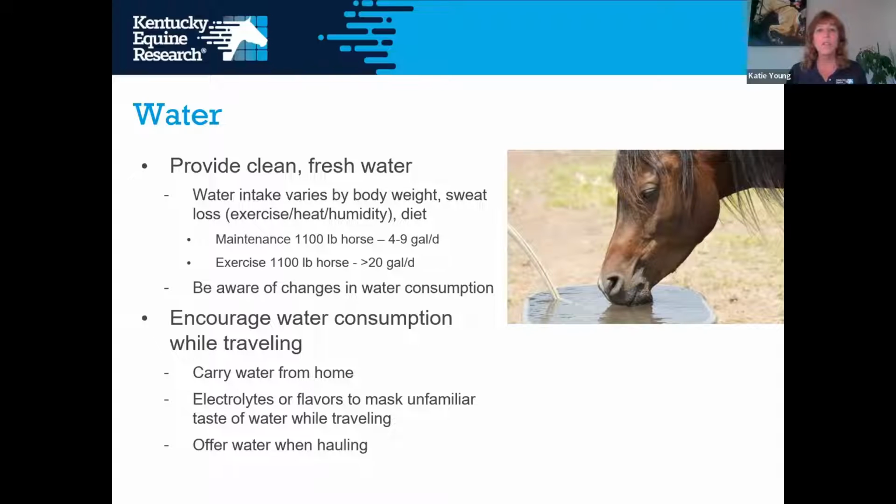And so a horse just at maintenance in a kind of moderate environment, a 1,100-pound horse, tends to drink about 4 to 9 gallons per day. But a horse that is working really hard, and especially if they're in a hot, humid climate, can drink more than 20 gallons a day. So again, be aware of your horse's water intake. And if you see some big changes, make sure you notice that. And if it's a big enough issue, you might want to talk to your veterinarian.